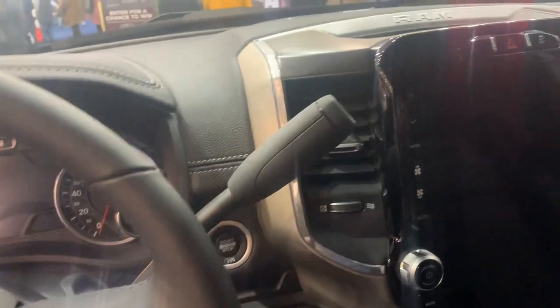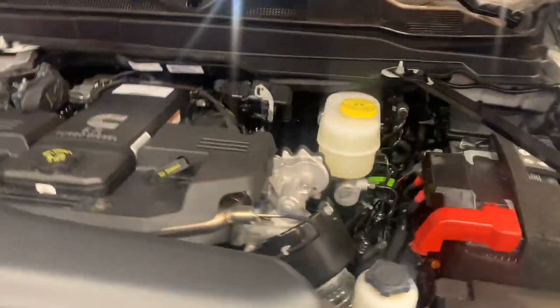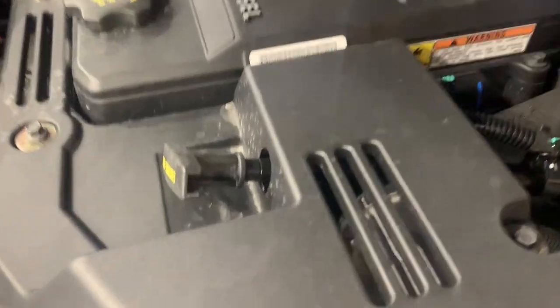These have 6-speed transmissions. You can either get the 68RFE or the Aisin. I'd go for the Aisin. And the screen looks nice. It's a pretty neat looking truck. Let's take a look under the hood here. Here's the Cummins 6.7. It's crammed in, but there actually is still a fair amount of space under the hood here. Size of that fan looks huge. Pretty cool looking truck.